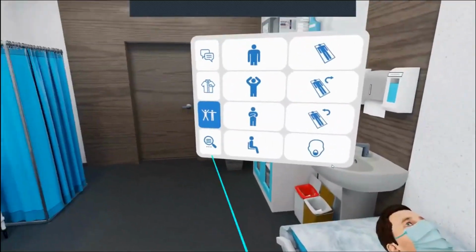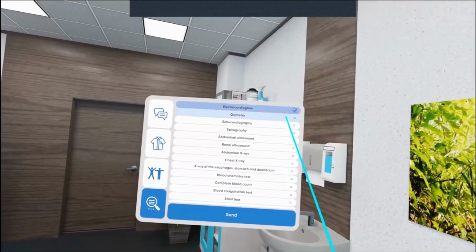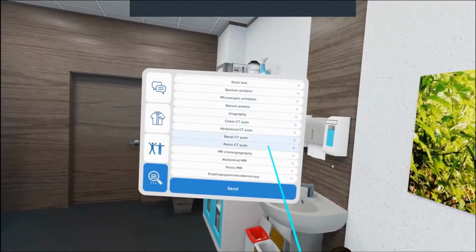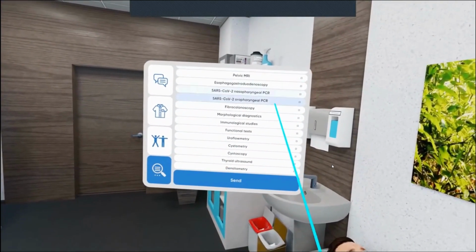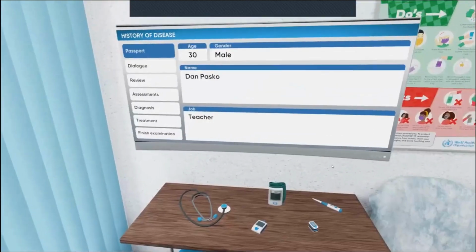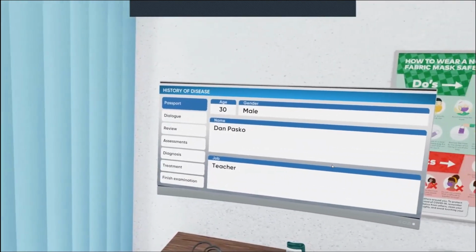And we can go further to the assessments menu. Here we have additional examination options. We just choose as many as we wish, as many as needed, and send our patient to do that. While he's walking away for a couple of minutes, let's take a look at the history of disease window.